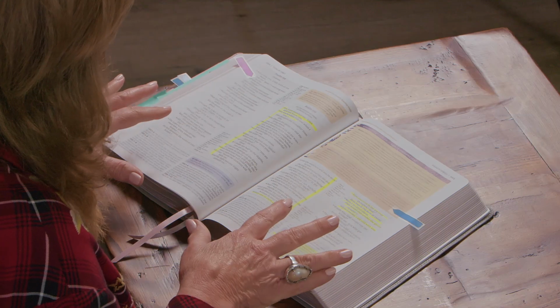There's so many study helps in these Bibles, y'all. I just love it. I love the way this NIV Application Bible connects the lessons that we find throughout Scripture to our lives. This isn't just information about God. This is actually a roadmap into a more intimate relationship with God.